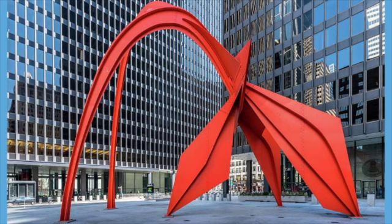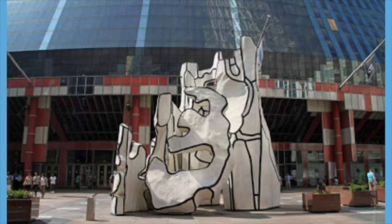This massive 53-foot tall sculpture made out of steel is designed by Alexander Calder. In 1974, he created the Flamingo in this shocking Calder red. It is made up of the same materials as the buildings behind it, but because of its curves and open architecture, people are able to walk around it and it feels much more open and beautiful.